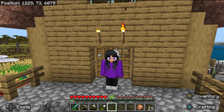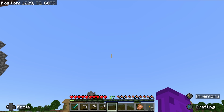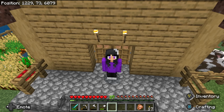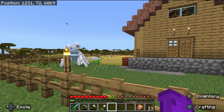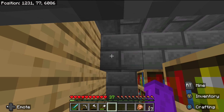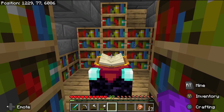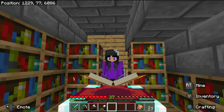Guys, it has been so long. I feel like I haven't slept in weeks, and the phantoms are becoming a real problem. Here is my house, and it's been so long that all of my crops have grown. I've been able to get some livestock, and I've even been able to set up an enchanting table. That's how long it has been, and there has still been no sign of a night fairy.